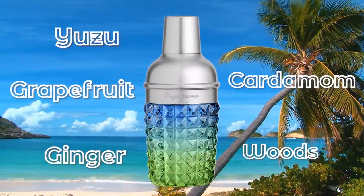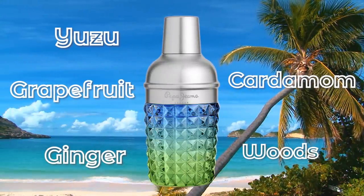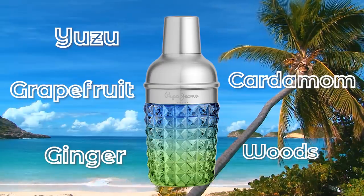Of course, the ginger in the opening helps the liveliness of the citrus. It gives it this sparkle, this effervescence that you find sometimes in citrus forward fragrances that really helps them pop, helps them shine. Little tiny touch of green cardamom, and then just woods in the base. Very simple. For the price, this stuff is really well done. You can spray this over and over again, and nobody's gonna be offended.